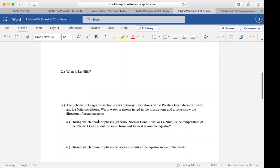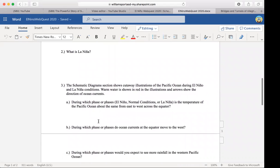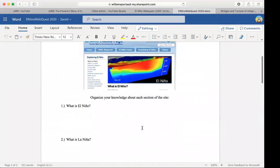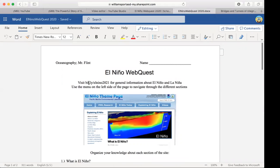Yes, for the third one, there's a schematic diagram section on the site, and we want to know what phases is the temperature the same from east to west across the equator? During which phase do ocean currents move to the west? And in which phase or phases do you expect more rainfall in the Western Pacific? Okay, so let me go to the site.